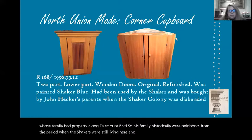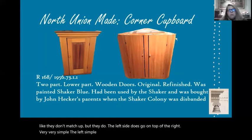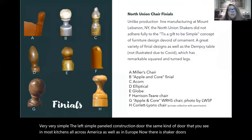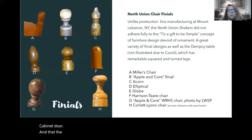Obviously the scale of it looks like they don't match up, but they do. The left side does go on top of the right. Very, very simple. The left, simple paneled construction door, the same kind of door that you see in most kitchens all across America, as well as in Europe now. Their Shaker doors are quite famous. It's an iconic type of cabinet door that the Shakers made popular.